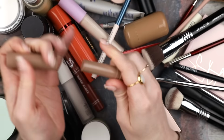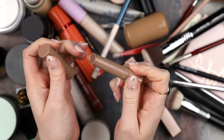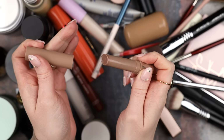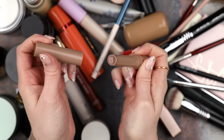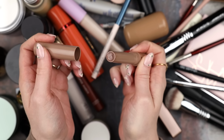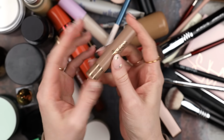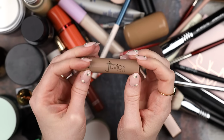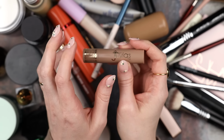Juvia's Place Plumping Gloss Stick in Sugar Cookie, I absolutely love. I have been wearing this so much since I pulled it into my everyday makeup bag. I am constantly using it just to add a little bit of pigment and depth and kind of gray tone to whatever else I've put on my lips. I essentially shopped my stash for this and then I've kept using it and I've loved having it. But I think it's time for it to go back in the regular lipstick drawer just to make room for other things.